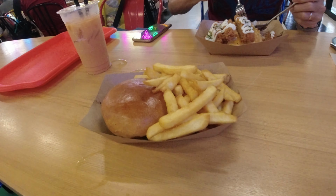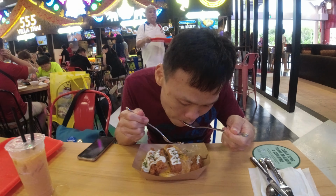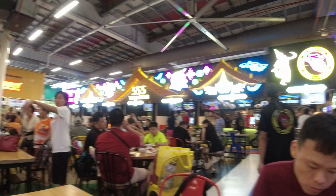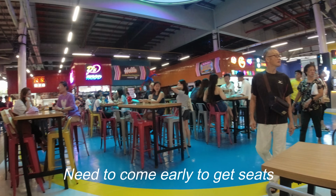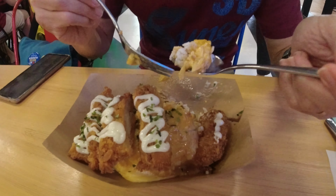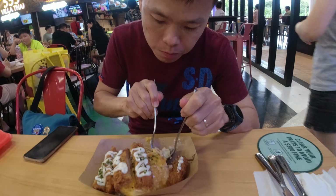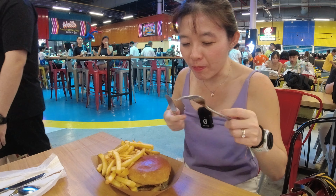So we're basically sharing two items. So just letting Chi Beng try the rice first. But you can see that it's already filling up. Most of the tables are already taken and it's about 6 p.m. now. I really like this bed. Just check out the omelette covering the rice. Fluffy omelette.